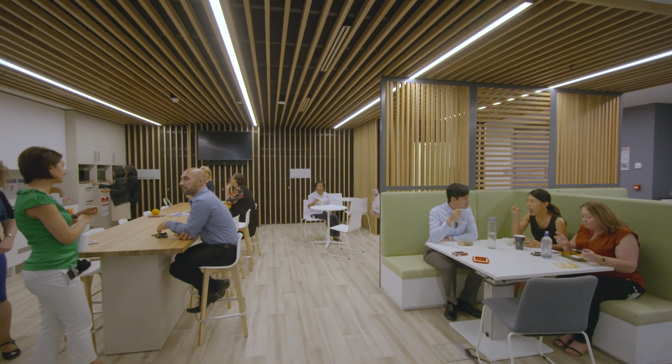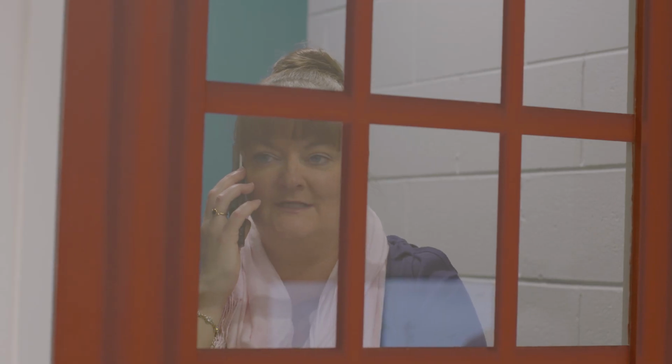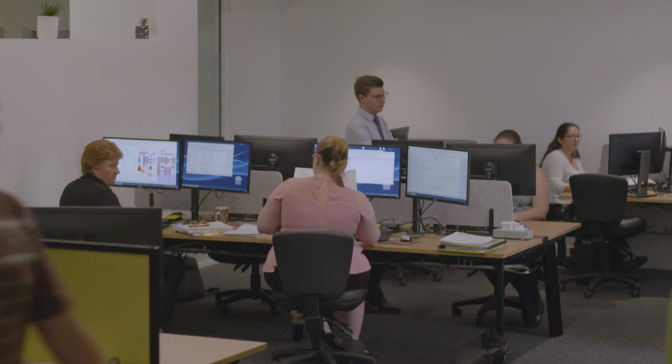It's a little bit like being in your home. You have your kitchen for cooking and your lounge room for relaxing and your bedroom for sleeping. The activity-based working space is very similar to that. The space is divided up very clearly into different areas of activity. The etiquette's really clear and everybody understands the different spaces and how they work.